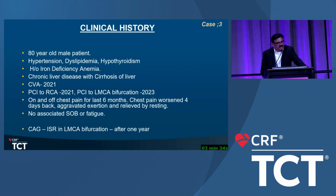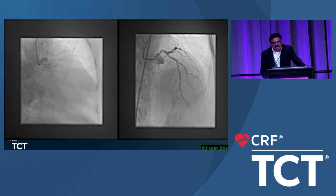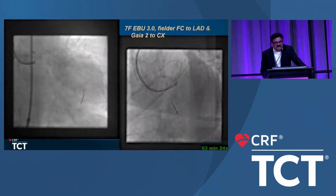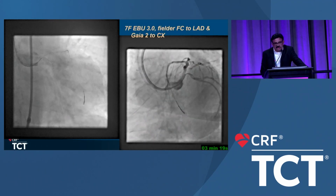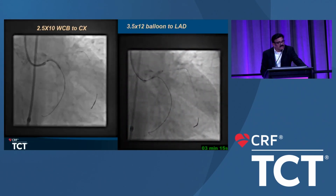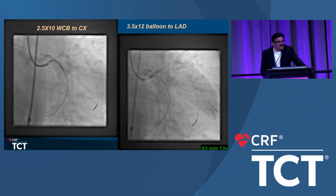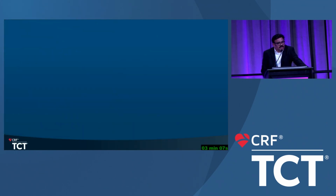And the last is an 80-year-old male patient with ISR and LM bifurcation after 1 year again. We can see this case. This patient came to me with a circ ostial disease. We used a 7 French EBU. No wire could cross. We have taken a Gaia Second to cross to the circumflex. We dilated with a 2.5 into 10 cutting balloon in the circ ostium, then a 3.5 into 12 balloon into the LAD.